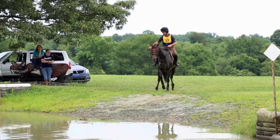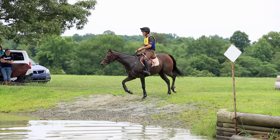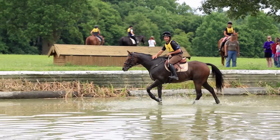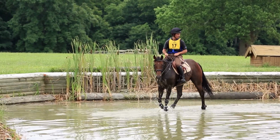We all know event horses don't just have to jump ditches, they also got to jump water. And today is Kaz's first time. As I approach him into the water, I'm actually really thrilled with him. He barely looked at it and just charged right on in. Sometimes horses like to leap in, sometimes they take a lot longer, but he actually was really brave with it and I think he actually kind of likes water.